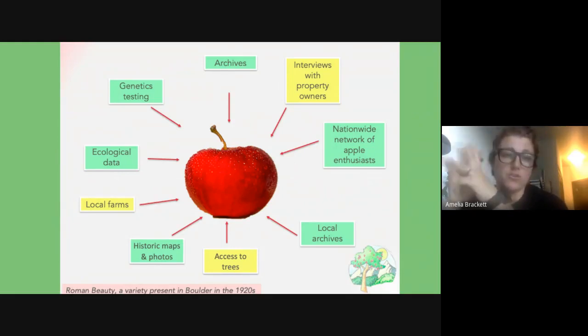So we undertook genetic testing, ecological data from surveying, and one of the fun things I've learned about ecology as a non-ecologist is that sometimes ecological research is just code for tasting apples and seeing if they taste good. So that's part of the ecological data, I'm describing the taste of various apples. Then information from local farms, local property owners, and of course open space, who's given us access to their trees, and interviews with property owners. Talking to folks is something I love to do, but is not something that historians always get to do in their work.